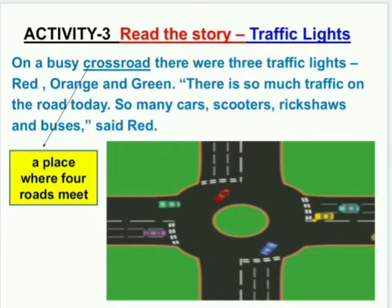Now, let's read the story Traffic Lights. On a busy crossroad, there were 3 traffic lights: red, orange, and green. There is so much traffic on the road today. So many cars, scooters, rickshaws, and buses, said red. Now, here the word crossroad means a place where 4 roads meet.